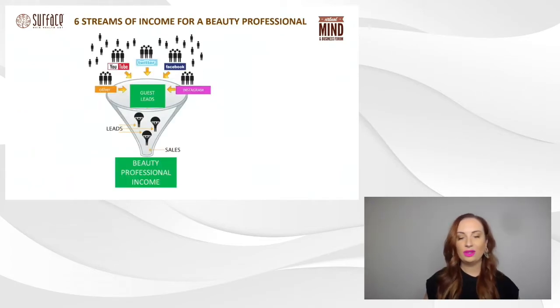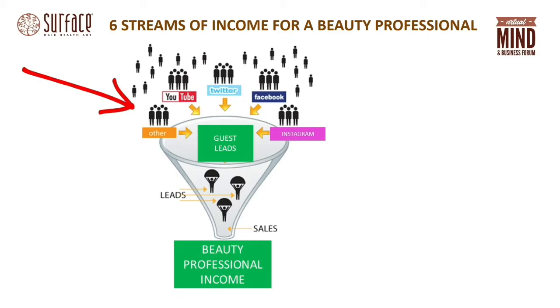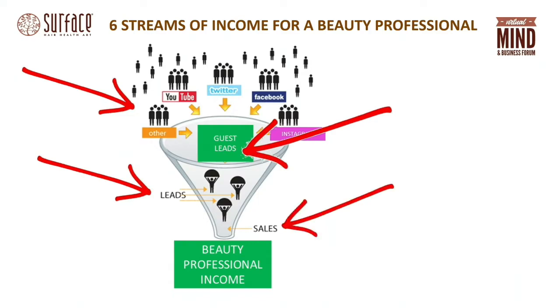Now, when you look at social media, this is the tunnel to the profit, right? We need to cultivate our leads. So whether that's coming from YouTube, Twitter, Facebook, Instagram, whatever you're using, we need to cultivate those leads. And once we cultivate those leads, they become somewhat of a guest lead, right? And depending on how you're promoting it, is going to turn it into a true lead. And they're going to take that parachute and they're going to jump right down the tunnel. And how we promote that product online is going to create a sale. And again, when that sale happens is when you become profitable.